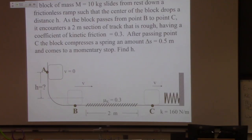I just want you to know that we can dance these problems frontwards or backwards. I could have asked it this way. A block of mass 10 kilograms slides from rest down a frictionless ramp such that the center of the block drops a distance h. I didn't give you what h was. As the block passes from point B to C, it encounters a 2-meter section of track that's rough, having a coefficient of kinetic friction 0.3. After passing point C, the block compresses a spring by an amount of 0.5 meters and comes to a momentary stop. Find h. It's no different.